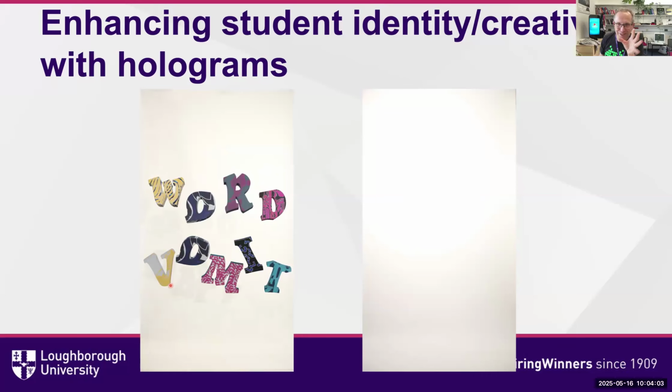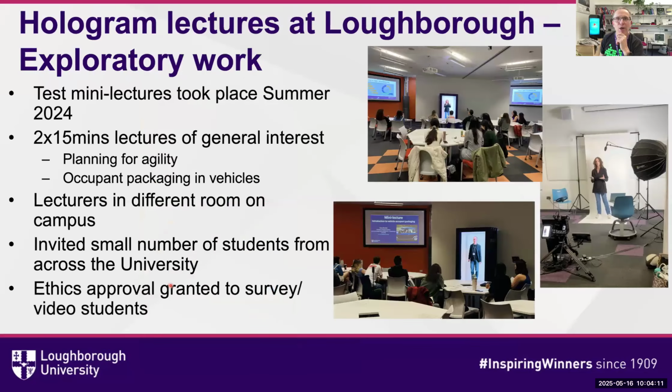I love this whole thing of the students performing here and bringing the nuances of their character into this representation. Okay, so what have we been doing with holograms?